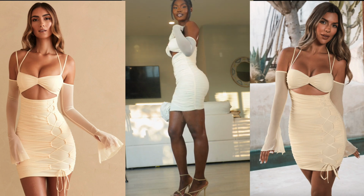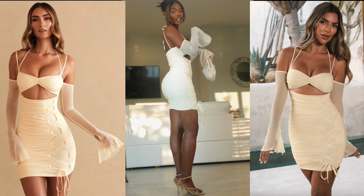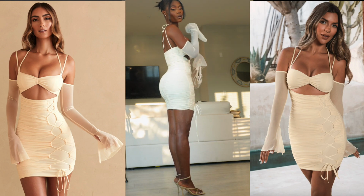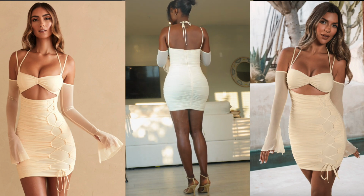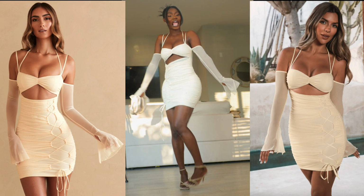Look at y'all, look at how snatched I look. I also didn't eat today, so that's another plus. So maybe I shouldn't eat when I wear this dress. I will literally starve just so I can make sure that I look freaking good, because gosh, good.